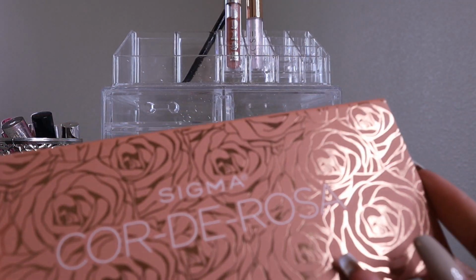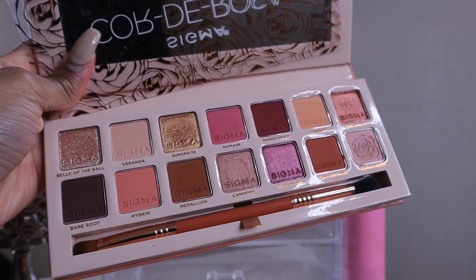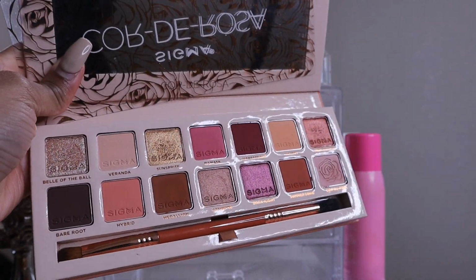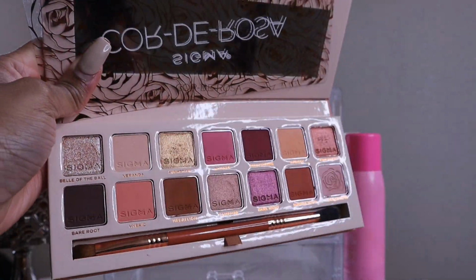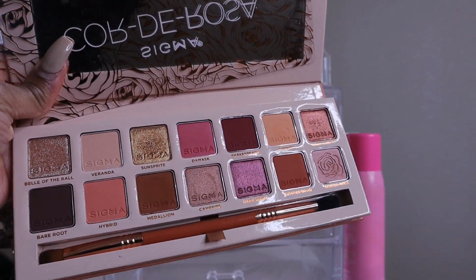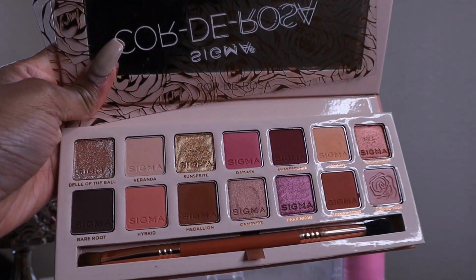And then I'm also going to be adding in my Sigma Corazón de Rosa palette. So I feel like I didn't get a whole lot of use out of this palette. Like, when I first got it, as you guys can see, the shadows are pretty much still looking brand new. So I wanted to put this palette in here. It has some really pretty pinky tones, purpley tones. You could do a neutral look with this palette, like an everyday look. So I just really wanted to add this in and get some use out of this.